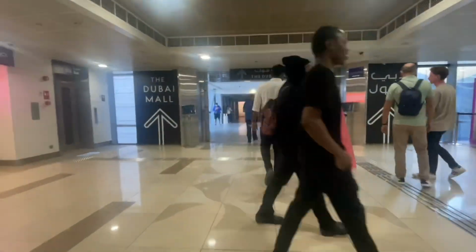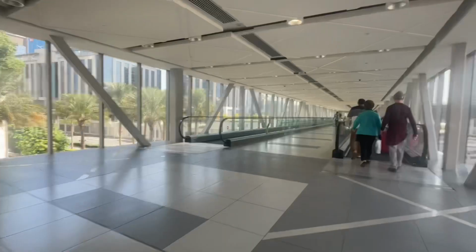We've arrived at the station. Immediately, you will see signs heading towards the Dubai Mall.